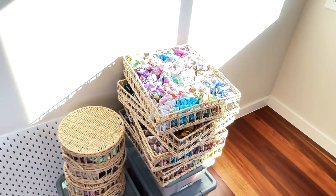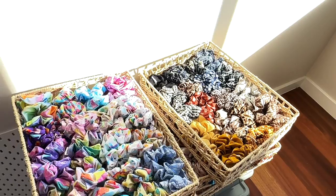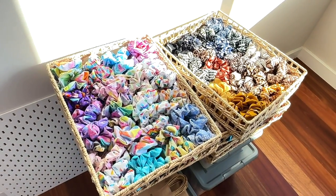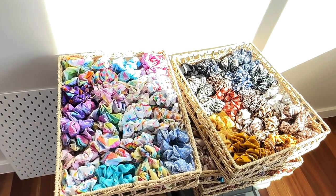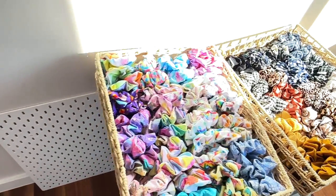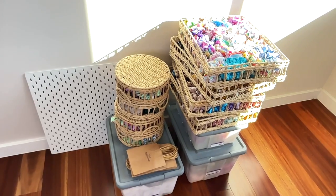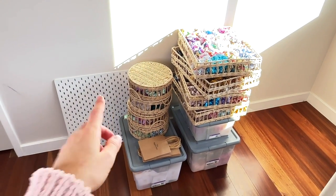I've gone ahead and sorted through the scrunchie baskets off camera. They didn't really need topping up, so I just fixed them up and rearranged them as they got a little messy from last week's market. So there's four of the large ones there, and then four of the smaller ones here as well. So they're all ready to go. But I need to get these downstairs and packed into the car.